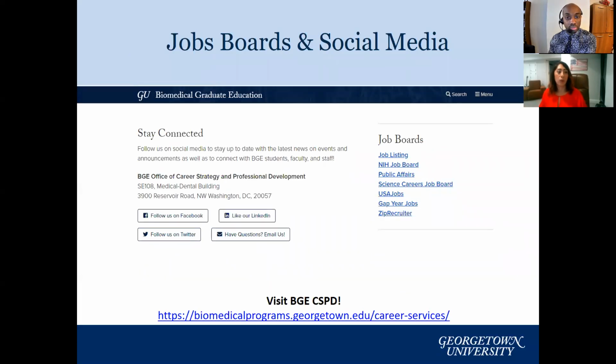We also have job boards, different ones, NIH. We also have public affairs if you're looking for public policy jobs. We also partnered with AAAS, which is an organization that provides career job boards as well, and articles if you're interested in reading more about employers and organizations that are currently hiring master students, PhD students, and postdocs. And then if you're planning to go into a gap year, we also have a gap year jobs board that you can utilize and view employers through there.